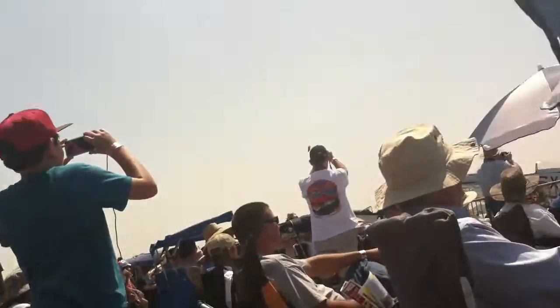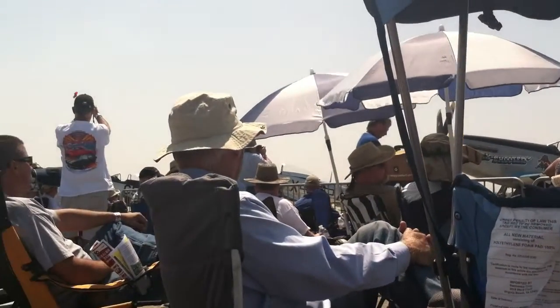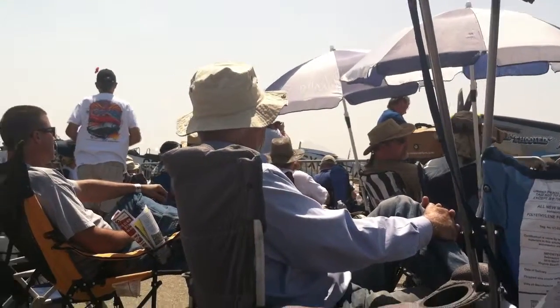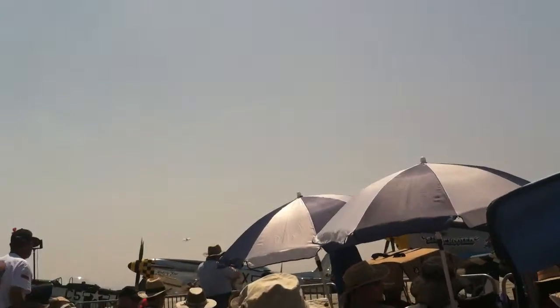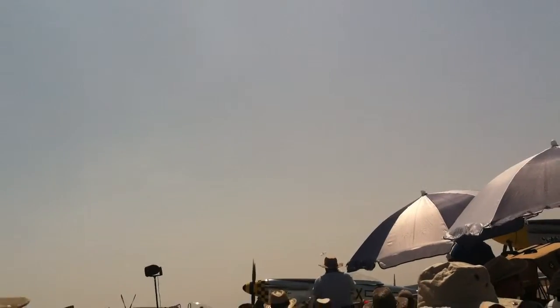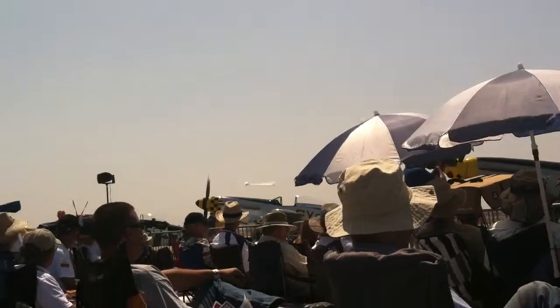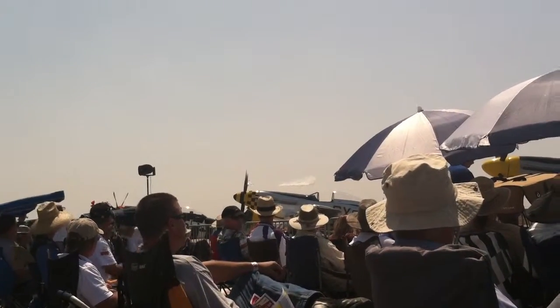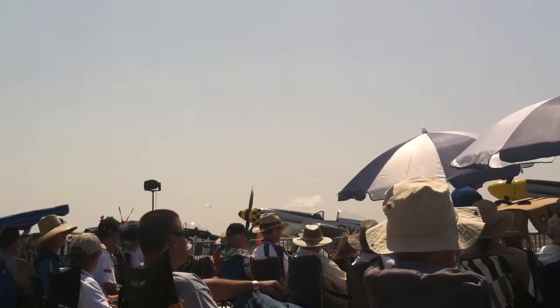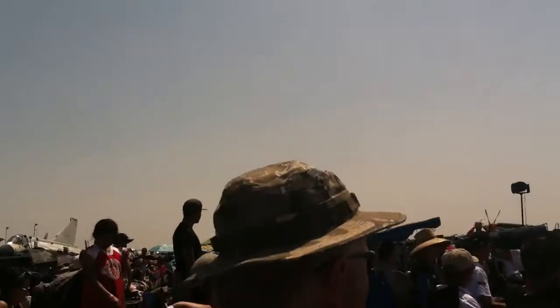This D4Y was called Judy by the Allies, and they built probably less than 1,000 of them. It started out with an inline engine, later went to a radial. The one that we have here is the Dash 3 model, the D4Y3, which had about a 1,500 horsepower radial in it. Unfortunately, towards the end of the war, most of them were used as kamikazes. But the Planes of Fame Air Museum is real proud to have that airplane in our ever-growing Japanese collection.